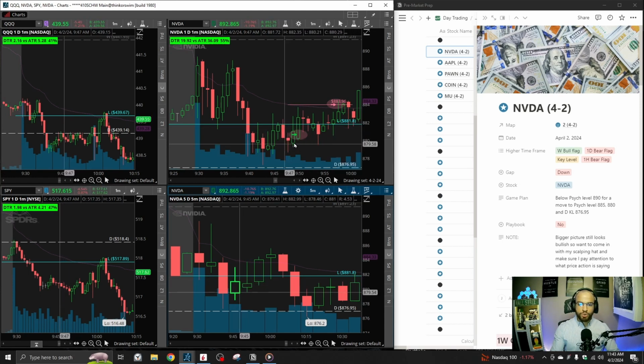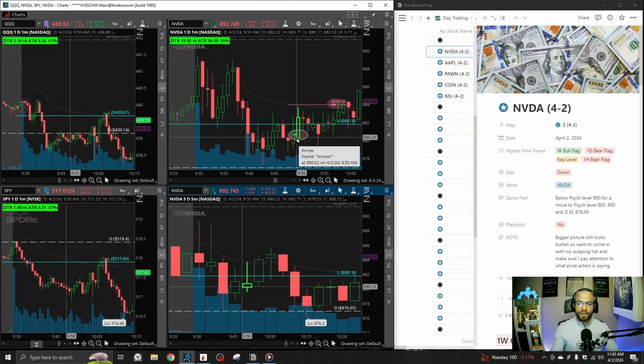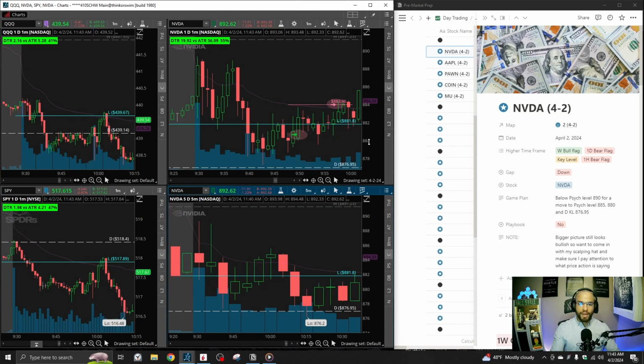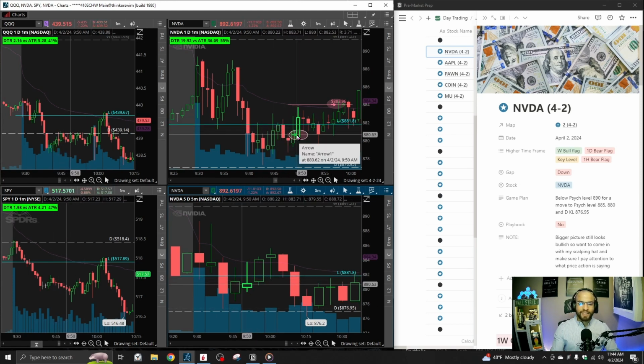I was paying attention to it, and I saw it clearly holding above 880. So I definitely had an awful performance on my entry. I should have waited for a break and hold below 880 for a good entry. What motivated me to enter was this 5 minute candle, how we closed below pre-market low, and how this 1 minute candle closed as well. Not enough validation to enter the position.